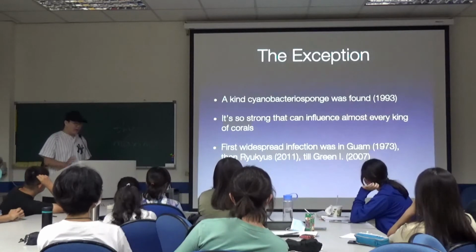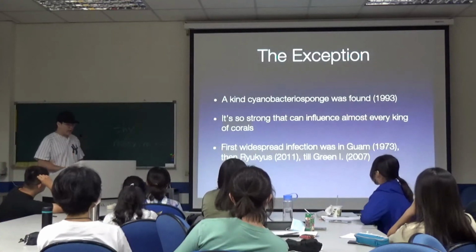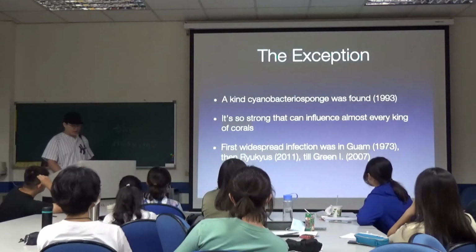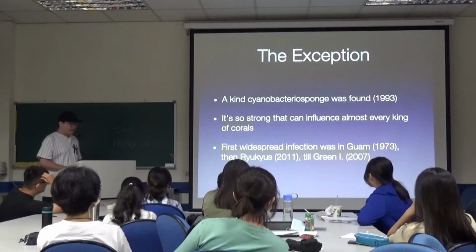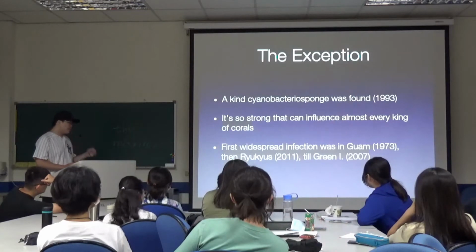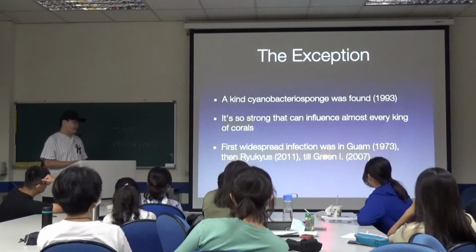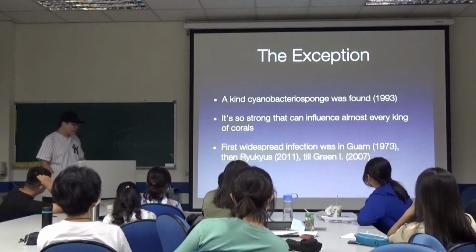However, there's an exception. They found that a kind of cyanobacteria sponge, found in 1993, can affect all kinds of corals. It's very strong, and almost can kill every kind of coral. It was first a widespread infection in Guam in 1973 and then reached Green Island. So what is the killing sponge?